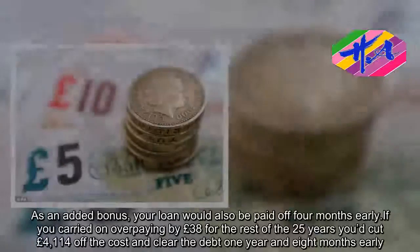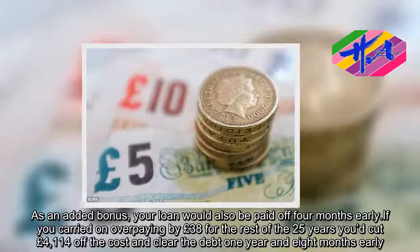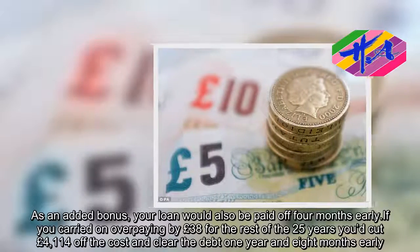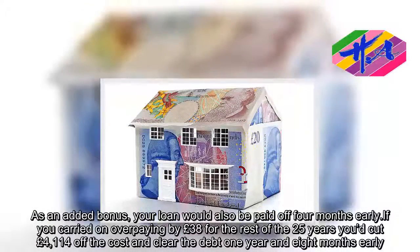As an added bonus, your loan would also be paid off 4 months early. If you carried on overpaying by £38 for the rest of the 25 years, you'd cut £4,114 off the cost and clear the debt 1 year and 8 months early.